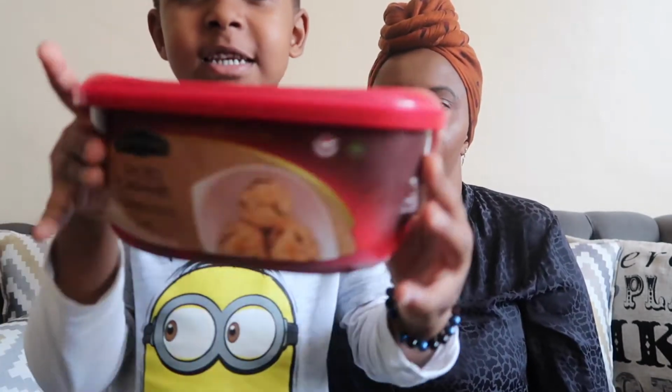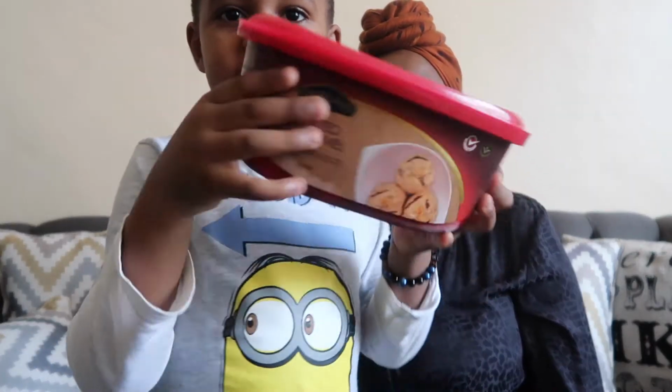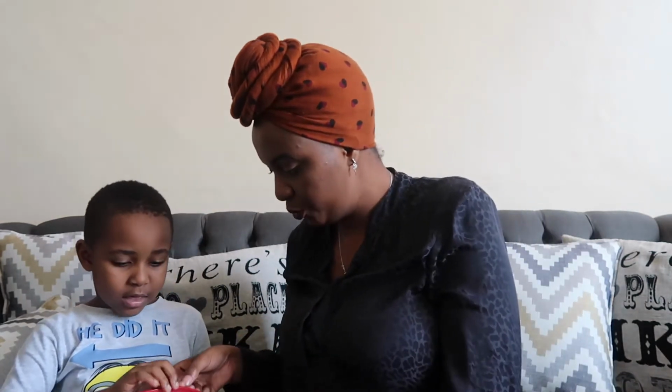So should we start? Which one do you want to start with? This one, salt and caramel. It's red. Can you see the label? We are going to put it down here. So should we taste it first? Let's taste it. You're going to see us taste it. You need to come closer to the camera so that they can see you, okay? I'll help you open.